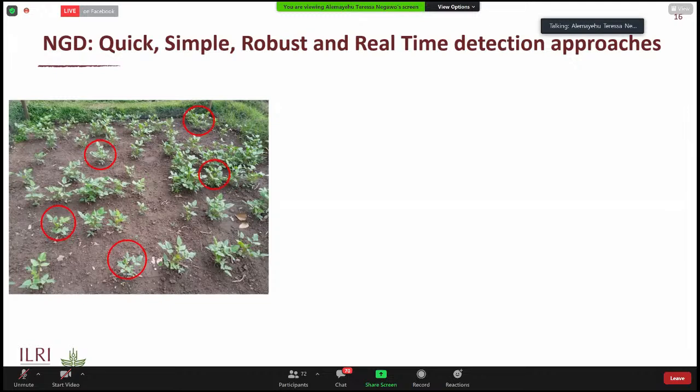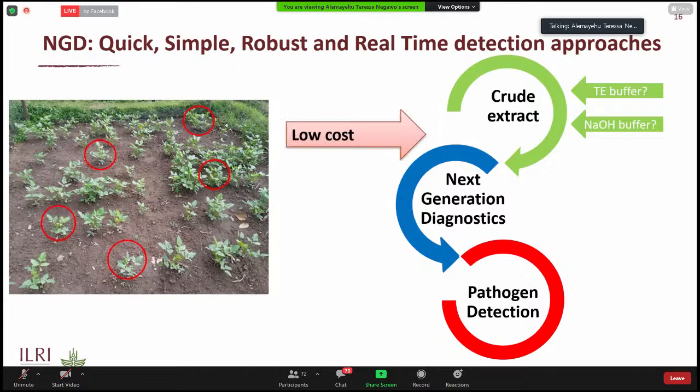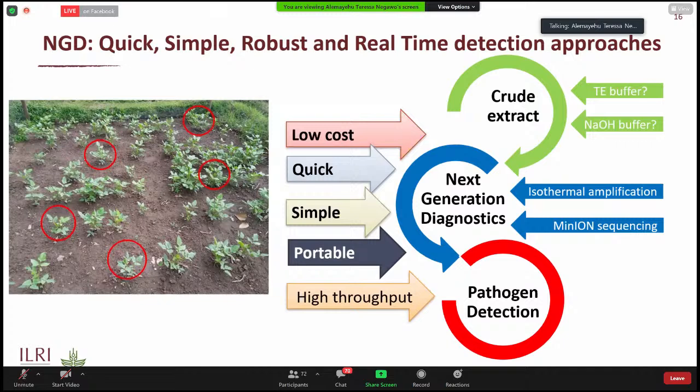So we need to optimize a procedure which could use crude extract, then do the next generation diagnostic, and then you detect the pathogen. For this, we need a simple extraction method for protein, DNA or RNA. And then we need a next generation diagnostic technique which is low cost, quick, simple, portable, and high throughput for detecting the pathogen. Some of this has been applied elsewhere and can be applied here also, like isothermal amplification and MinION sequencing, coupled with quick sequencing kits.